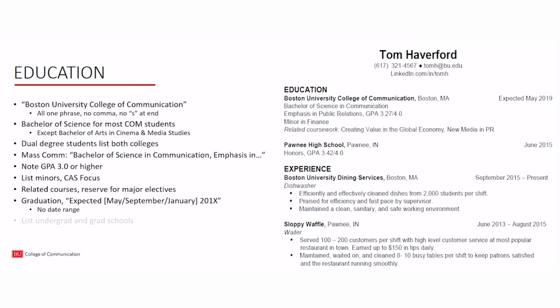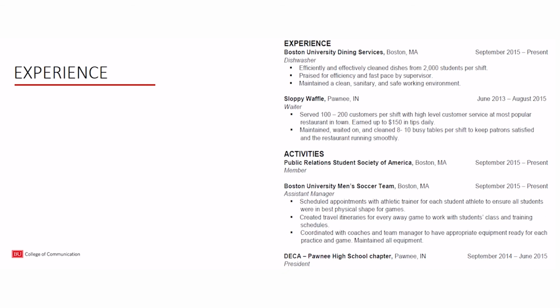List any colleges or universities you attended or will earn degrees from. Only freshmen are allowed to include high school. Everyone else should only include undergrad and grad schools. Experience. Your experience will be listed in reverse chronological order.